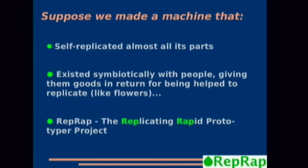And that it was designed to exist symbiotically with people, and it will give them goods in return for being helped to replicate. In other words, it'll behave like the flowers with us in the role of the insects, the goods taking the role of the nectar. And that brings me to the RepRap project, which is short for the Replicating Rapid Prototyper. It is indeed the machine over there, which Andrew pointed at when he introduced me.